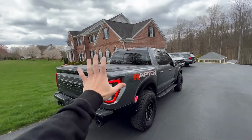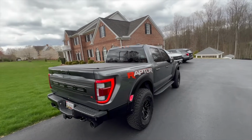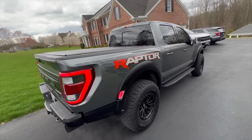So that's why I was like, I'm going to pass on the R. I think I'm going to keep the EcoBoost for a little bit longer. But overall practicality, I'm loving the EcoBoost. We're about to do a massive, massive road trip all the way to Florida and back towing with that truck. But we're going to head over to the dealer right now.